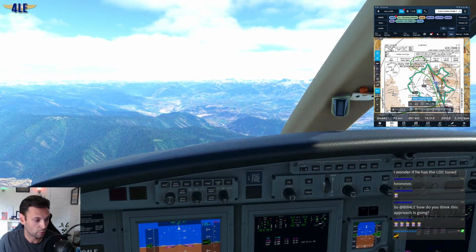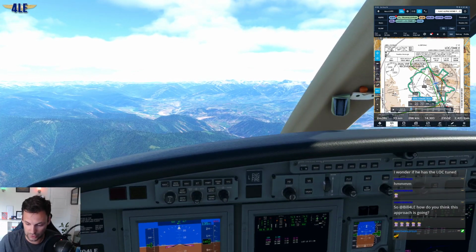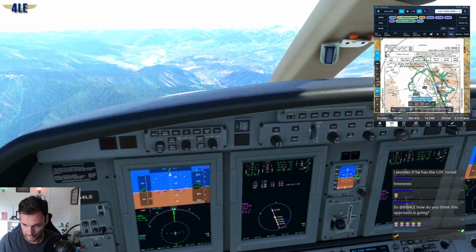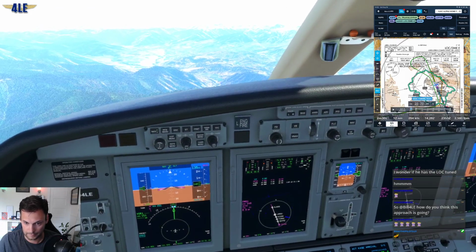So this is controlled. Dude, I didn't even consider that this was controlled on PilotEdge. That's 1068, cleared direct ROAR, awesome. And contact Salt Lake Center, 133.25. Direct ROAR, contact 13325, Southwest 1068.